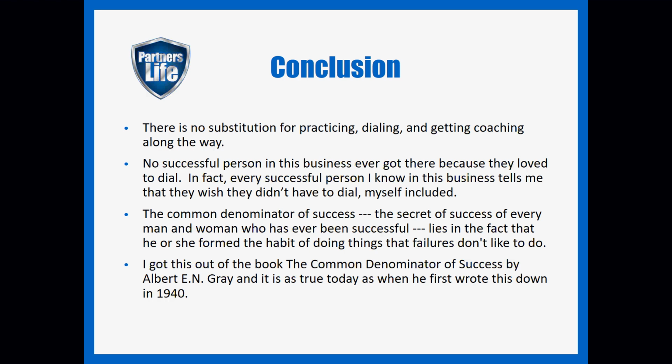So the more comfortable you get with it, the more you practice, the better your success rate will be, and the more money you're going to make and the more families you're going to be able to help.